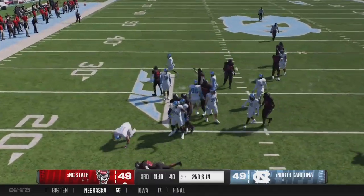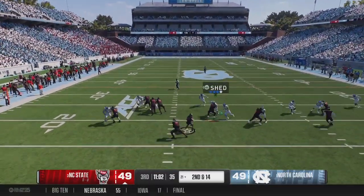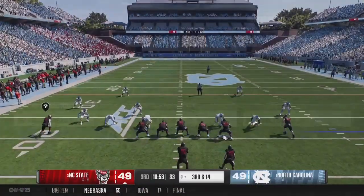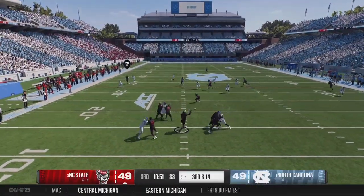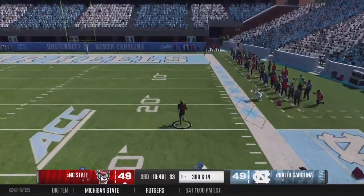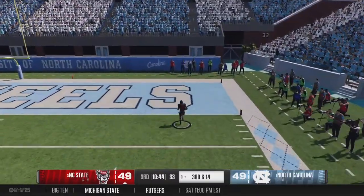They tackle him behind the line. Made a nice play in the backfield. On the ground, it's Jones. Going to try to run inside down. Drops back, looking to throw for it on third down. Receiver left alone down there for a huge gain.